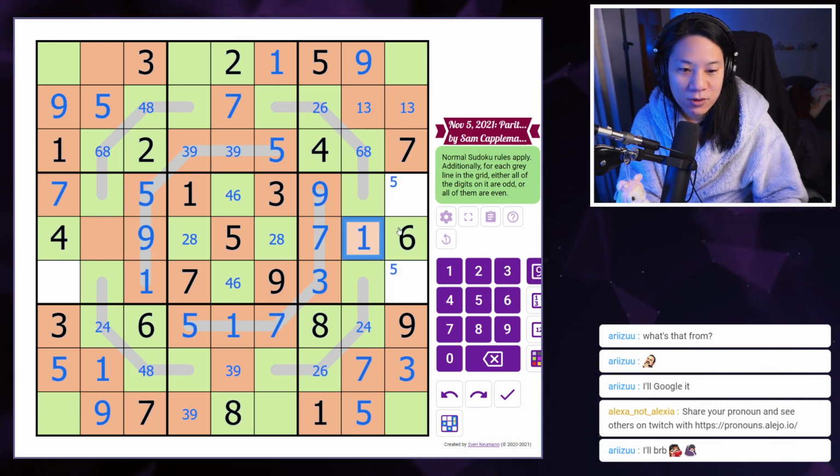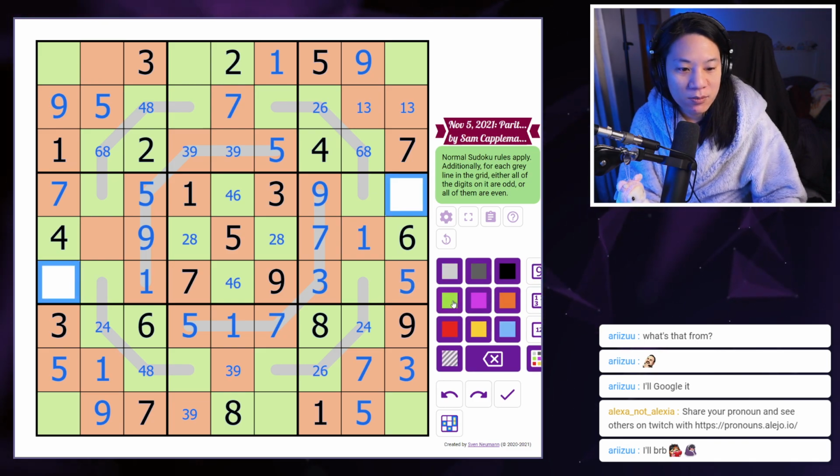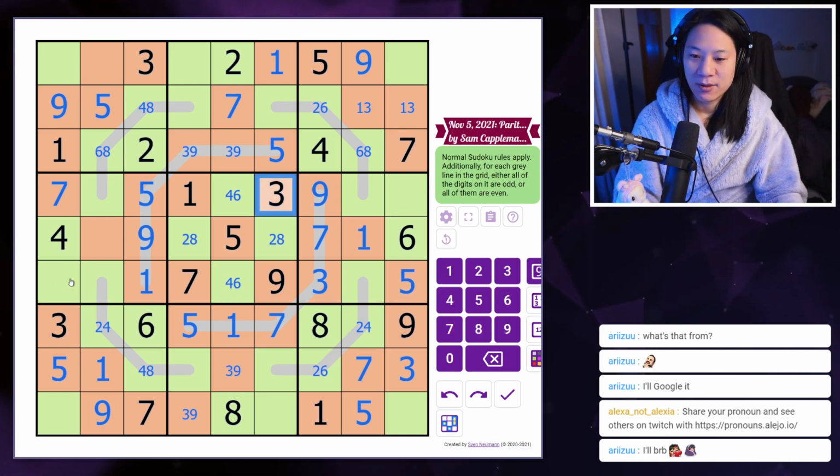What does that do for us? Solves a 1, the 5, so that must be the odd number, and these must be the even numbers. Wee-hey!